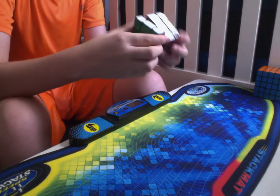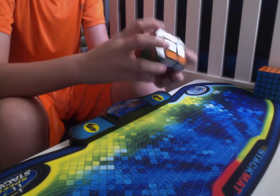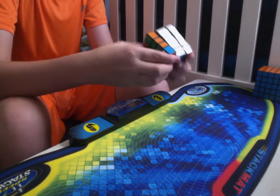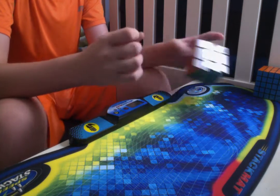3x3x4 mix-up cube. I got this for my birthday on March 4th, 2015. So yeah, I never mixed it up because I didn't want to. The 3x3x4 I did.